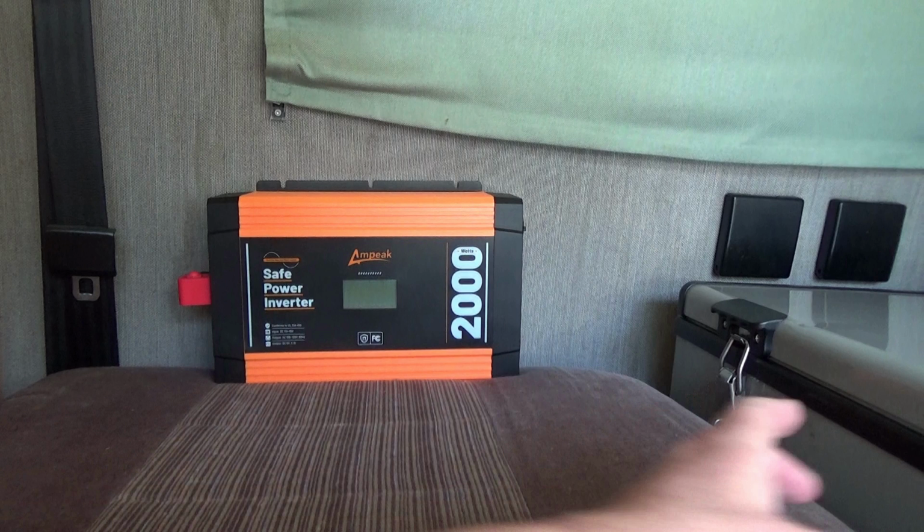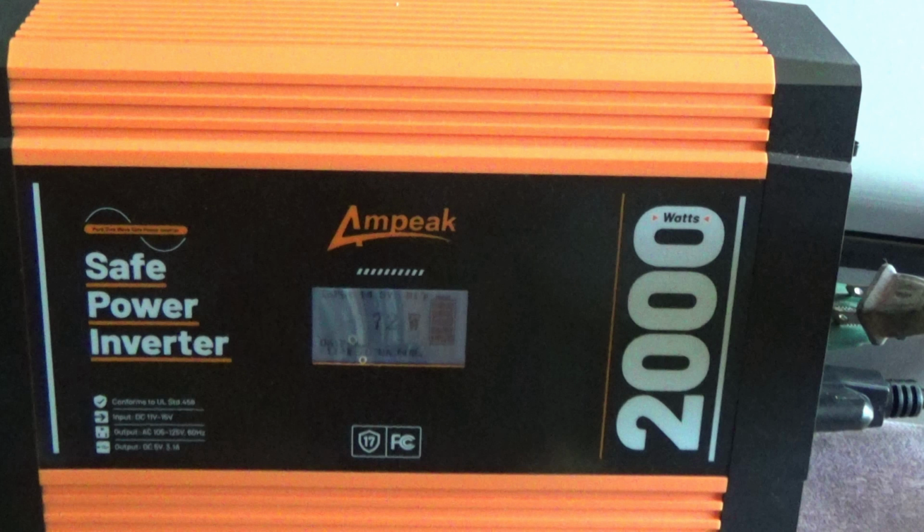This is the one I've used for the last couple of years, can go up to 2,000 watts, and the thing has just been rock solid. So I can plug anything into this at any time. I can run microwave ovens, I can run power tools, I can run virtually anything I want to.